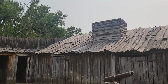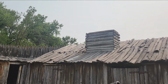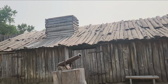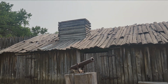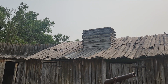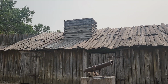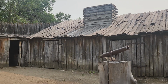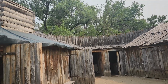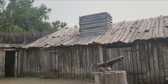They built this in 2 months, from October of 1804 to December of 1804. They spent 6 months here, abandoned the structure, and continued going up the river in April 1805. They're preparing for the expedition into the Rocky Mountains, learning about what the Rocky Mountains are and how they're going to be able to survive that.